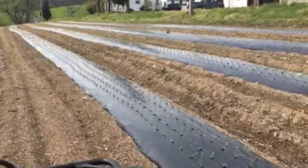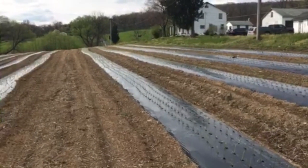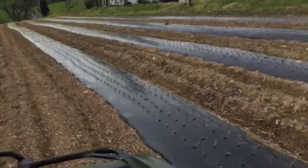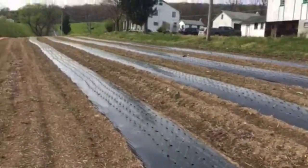So anyway, I'm going to be putting strawberries in here in August. I wanted something to go ahead of it, and that was the reason I decided to throw some onions in here and hopefully make a little bit of money on that, and then I'll do the real cash crop of strawberries for next spring.